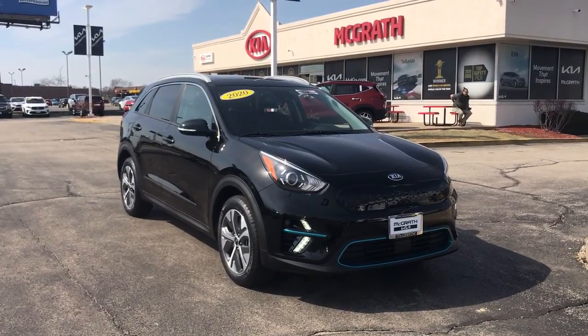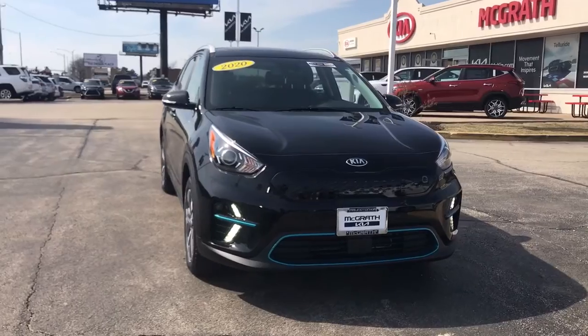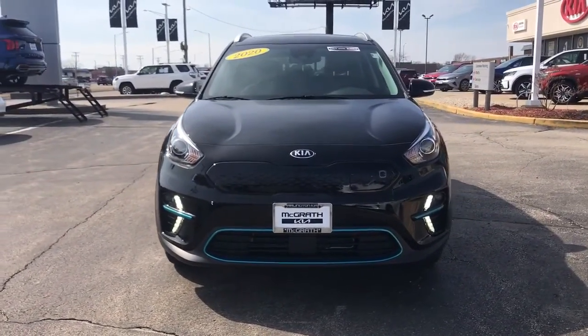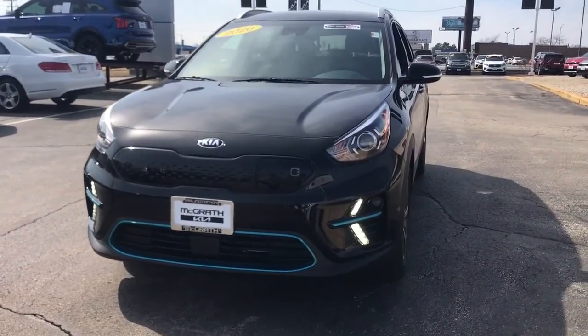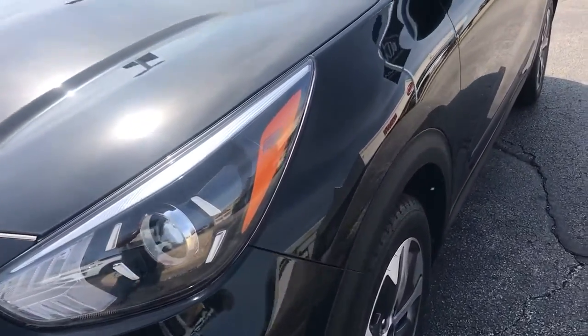Look no further than the 2020 Kia Niro. This vehicle still has fewer than 5,000 miles on the clock, so it won't last long. This smooth-riding, well-constructed Niro is ready to meet your family's needs.